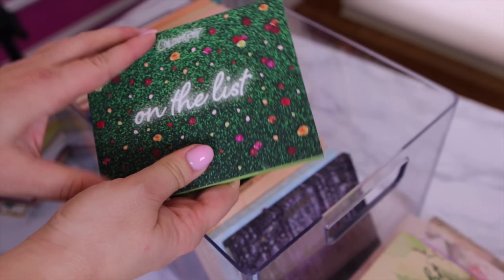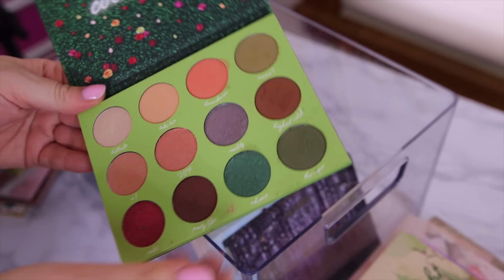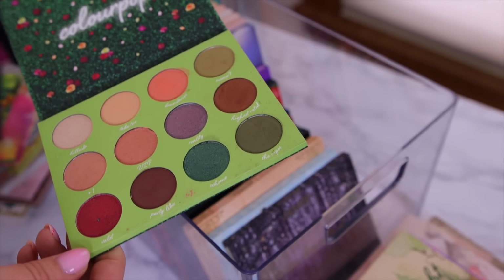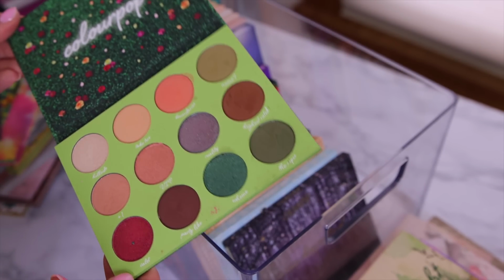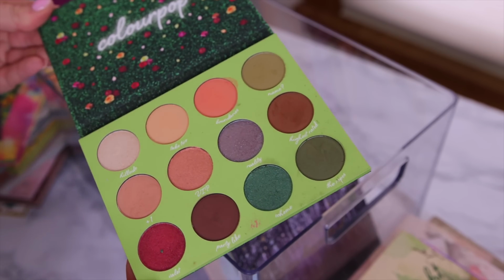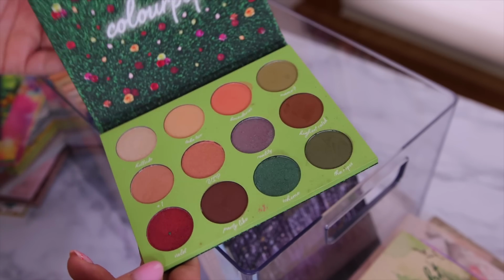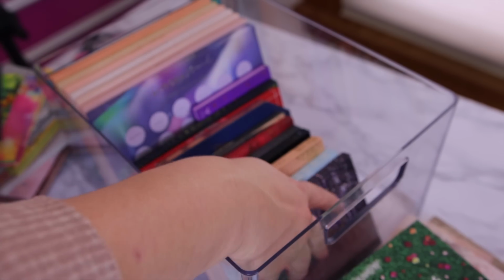Okay, next we have the On the List. This was an Ulta exclusive. I was not too impressed with this one. A lot of the Ulta exclusives I personally feel like are not as good quality as the regular Colourpop stuff. I don't know, maybe a conspiracy theory, but I didn't really care for this one. I'm going to let that go.